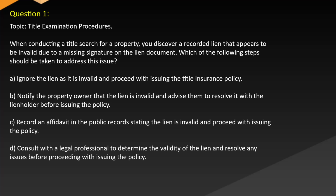A. Ignore the lien as it is invalid and proceed with issuing the title insurance policy. B. Notify the property owner that the lien is invalid and advise them to resolve it with the lien holder before issuing the policy. C. Record an affidavit in the public records stating the lien is invalid and proceed with issuing the policy. D. Consult with a legal professional to determine the validity of the lien and resolve any issues before proceeding with issuing the policy.